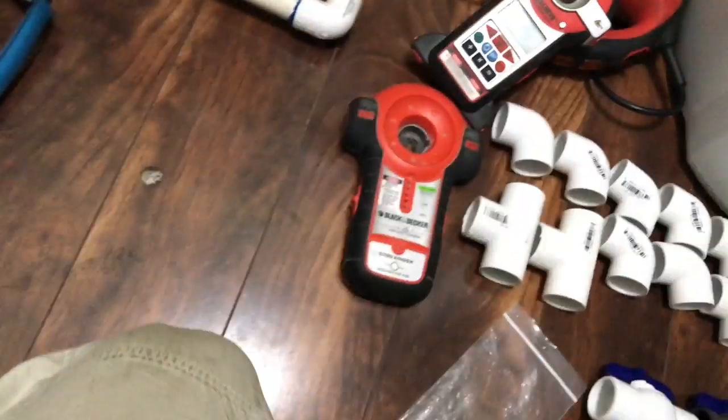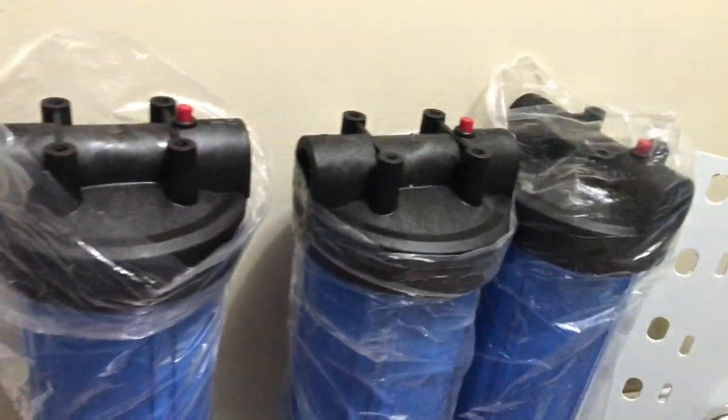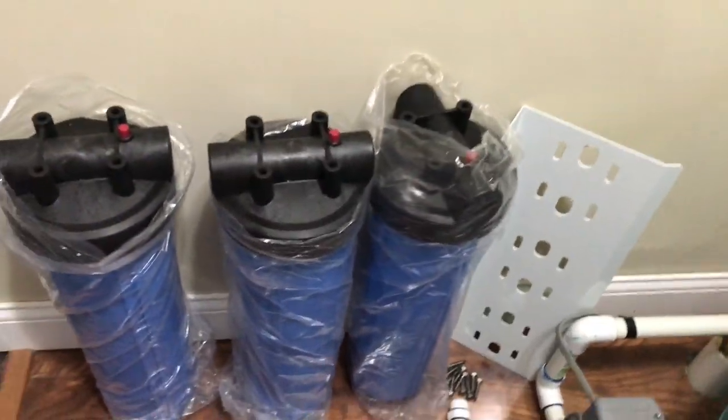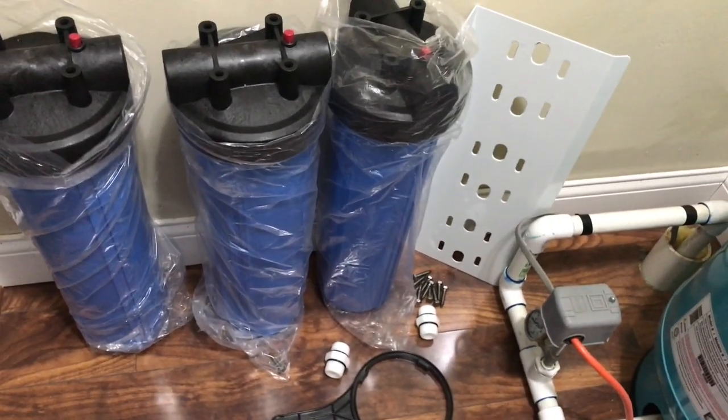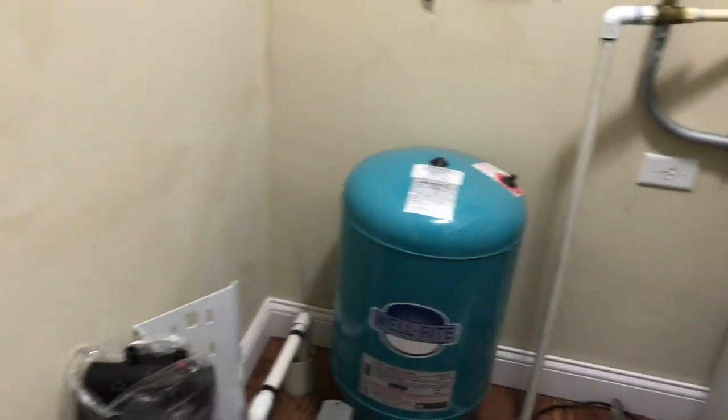And I got my stud finder, my laser leveler. I'll be cutting a lot of the pipe with my small saw, and I got a hand saw I'll be using as well. But they're 20 inch. Look at the bracket. Pretty heavy, so I gotta make sure I hit those studs in the wall so we can have a secure fit and make sure I'm up to code and away from the box.